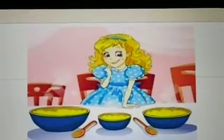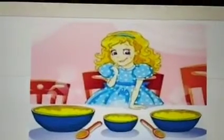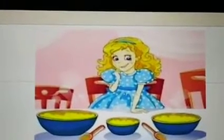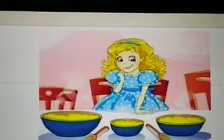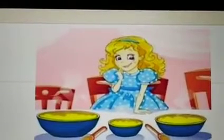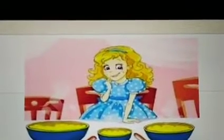Nearby there lived a very naughty, mischievous little girl. This is the girl we are talking about. She was called Goldilocks because she had long golden hair. That morning, as she was passing the Three Bears' house, Goldilocks saw that the front door was open. "I'll just have a little peep inside," she said to herself.